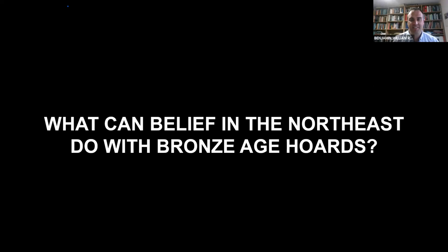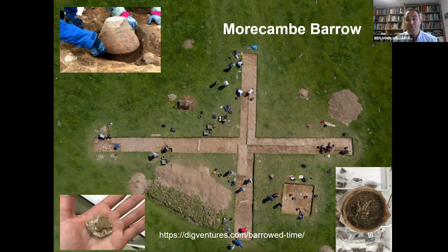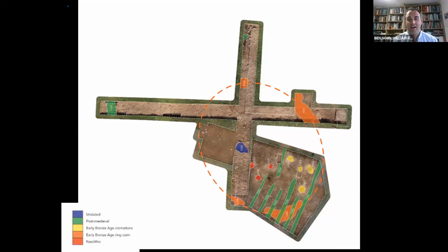Now, what can we do in the Northeast with Bronze Age hoards? One potential inspiration was a project that I did with Dig Ventures, at Morecambe Barrow, where the discovery of two fairly unexceptional Bronze Age bronzes led to an excavation at the site, which revealed an early Bronze Age ring cairn, early Bronze Age cremations, and middle Neolithic pits. And this indicates that you've got a particular site of interest that's repeatedly used for, it would appear, ceremonial or ritual funerary uses throughout prehistory. And it gave us a real insight into an area that had been largely overlooked.